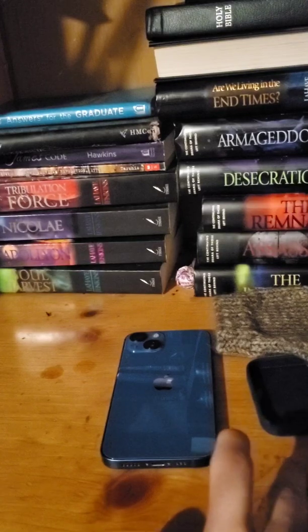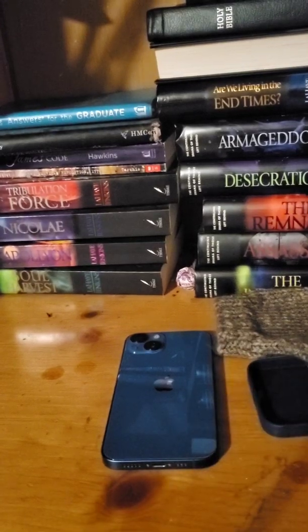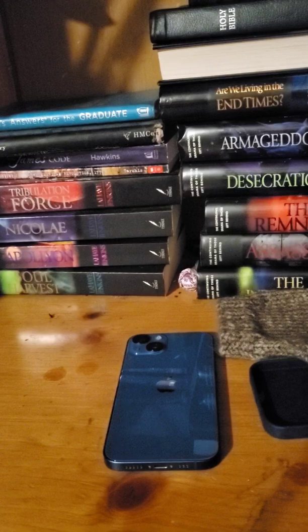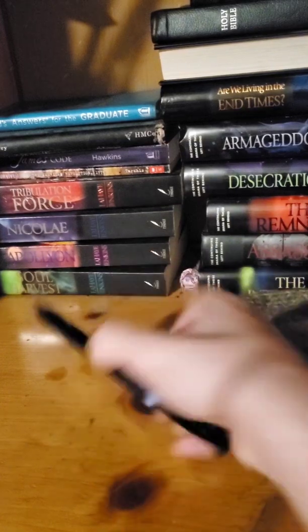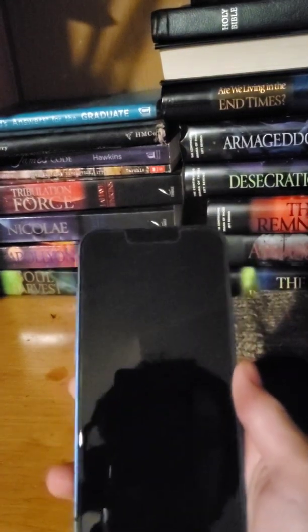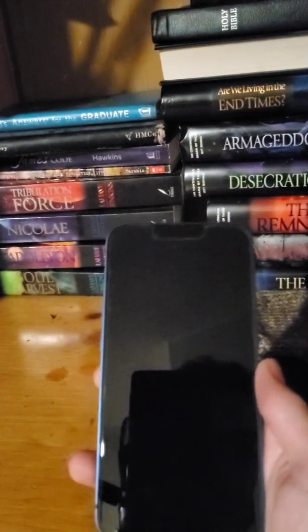Hey guys, it's Tanner, and today we are literally one day away from the iOS 16 reveal at WWDC. So I have some leaks and rumors on what could be coming in iOS 16, the device support list, and so much more.